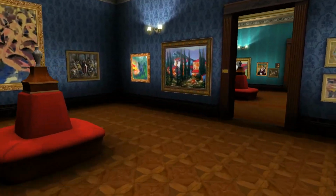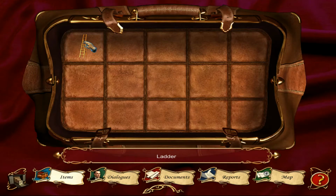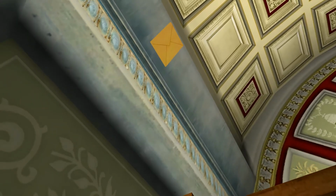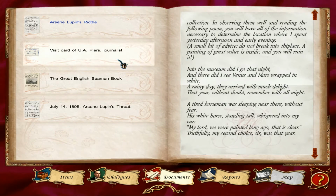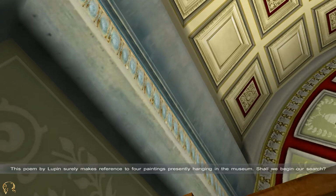Oh, well, you can't miss that. Elementary. This poem by Lupin surely makes reference to 4 paintings presently hanging in the museum. Shall we begin our search?